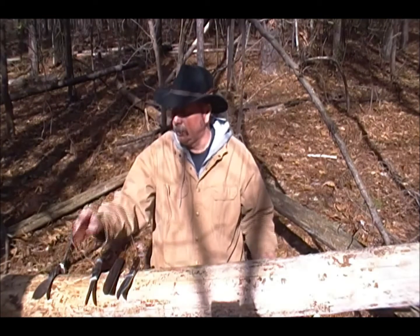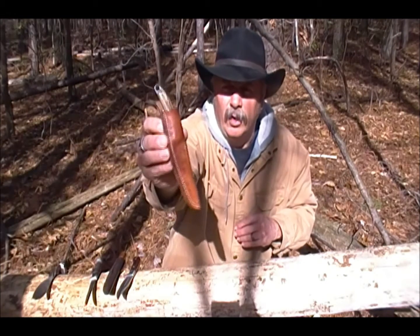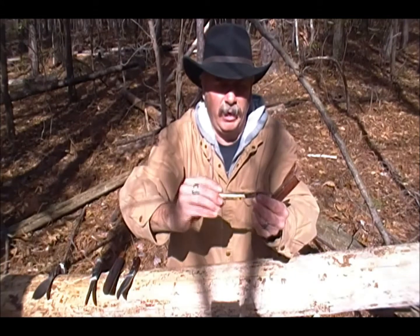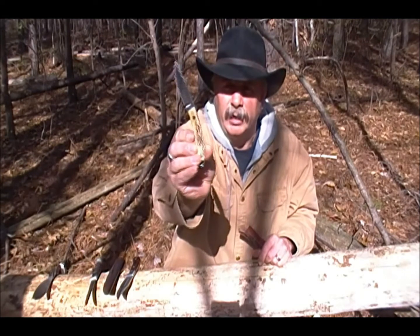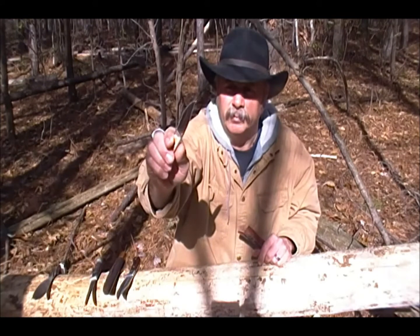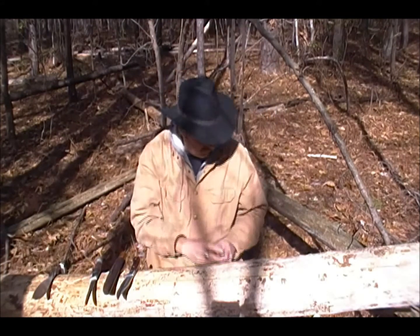Another David Manley is this smaller knife here, and all of his sheaths are just very heavy duty leather. And this is a stag handle, another David Manley. And this one's good for carrying all the time. It's not too big, but it does fit good in the hand. And anyway, that's another David Manley.